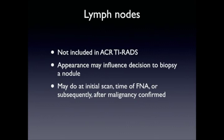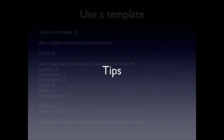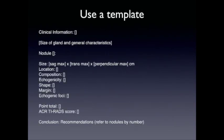You can do that at the time of the initial scan, the time of the FNA, or subsequently after malignancy is confirmed. So in the last couple of minutes, what I want to do is give some tips and pitfalls for you. The first one is a free tip. It's not counting as one of my 5. That is use a reporting template.